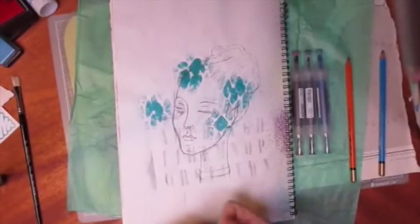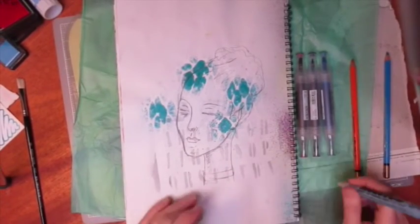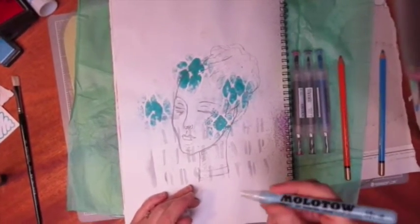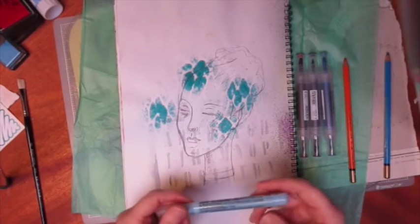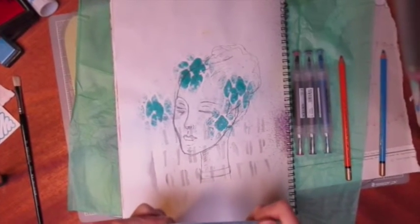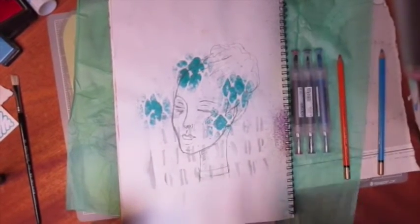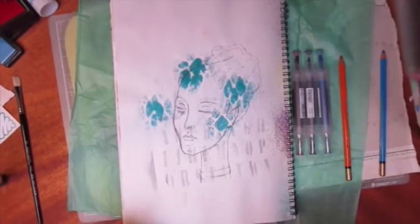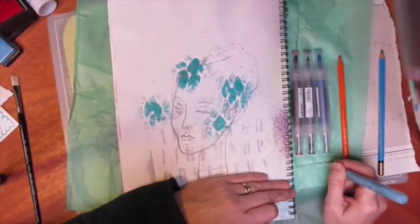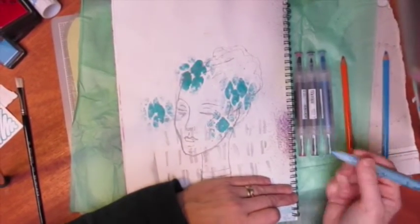So what I'm going to do is also got this masking fluid in there, so I'm going to see if I can get this working and have a go at some watercolour. It says shake well, pump softly. Shake well, pump softly. Oh, there we go. Pump softly, I've got it.